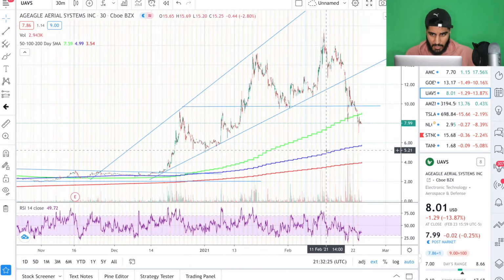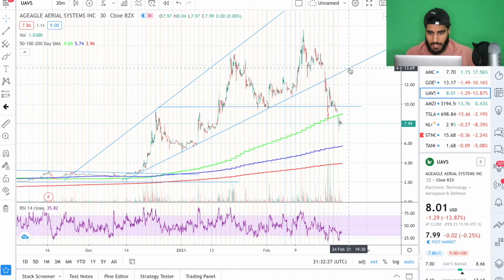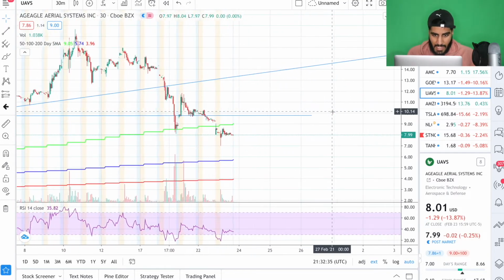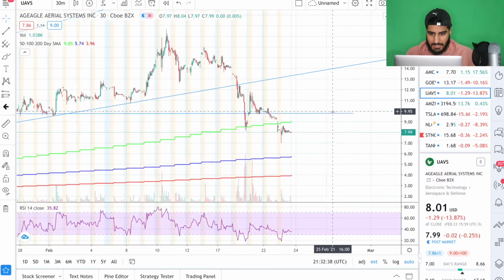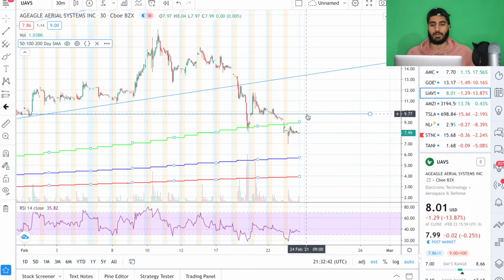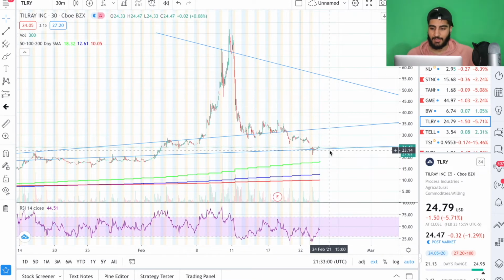And so if we're just kind of looking at it, we broke down from our chart and we have yet to see any distinctive moves in price action to signal a buying opportunity here for UAVS. And so right now we are still waiting to get it either above our 50 SMA and above this short-term line of support. Next stock of the day, we're looking at TLRY on the 30-minute time frame.